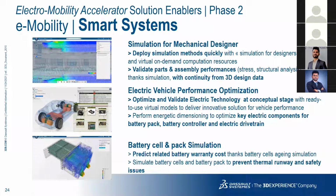And specific to electric vehicle performance optimization, we have a complete workflow set up in order to do this particular validation and optimization of an electric vehicle. How we do that: we do something called energetic dimensioning, wherein we try to validate a few basic parameters for your given electric vehicle, or your given EV. And then you can further go into systems modeling and go into the detail of these battery packs, battery control and an electric drivetrain. And you can feed in more complex data, and you can run simulations for them.